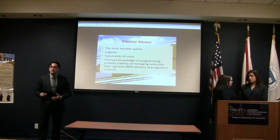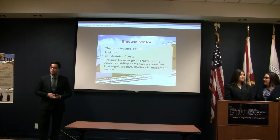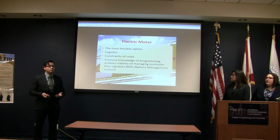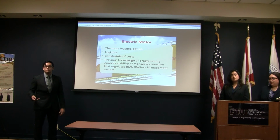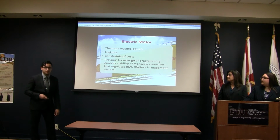All right, so in selecting our electric motor, we had to look at different options for energy source, such as hydrogen fuel or internal combustion. However, we decided that the most feasible option was the electric motor due to logistics and constraints of cost. Also, there are team members with previous knowledge in programming, which would make it more viable to do the battery management system for the vehicle.